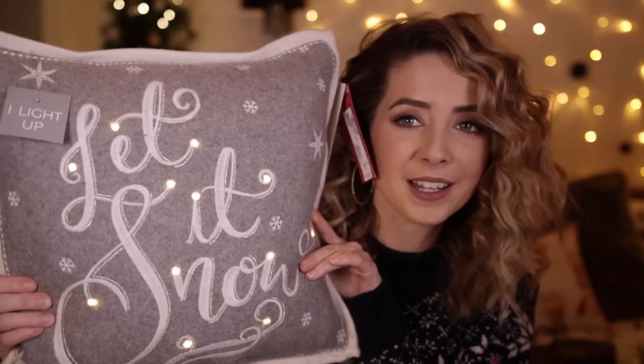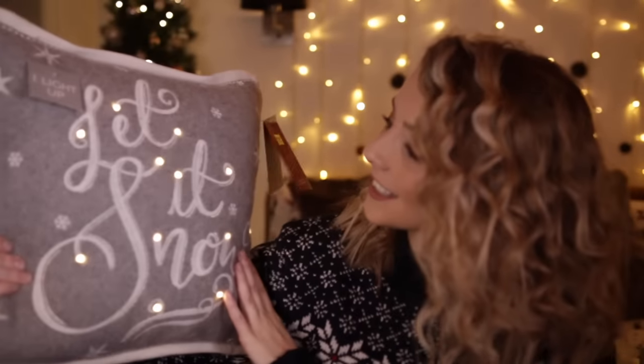I also got this one from, where was this one from? I want to say M&S. Yes, Marks and Spencer. This was almost £20. Oh my god. Nala, jeez. This was £19.50, so a little bit more pricey, but it lights up. Look. It says, "Let it snow." Oh my god, I love it. I think it might be slightly annoying having to unzip it every time you want to turn it on or off again, but ultimately that's quite a cool cushion.